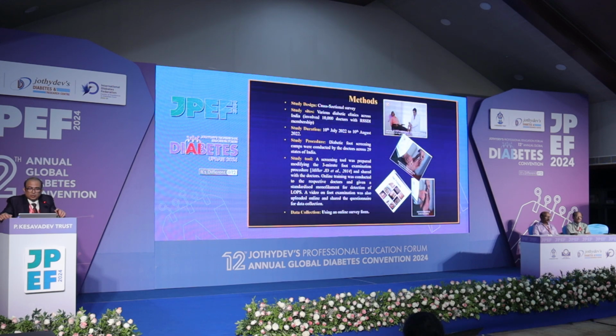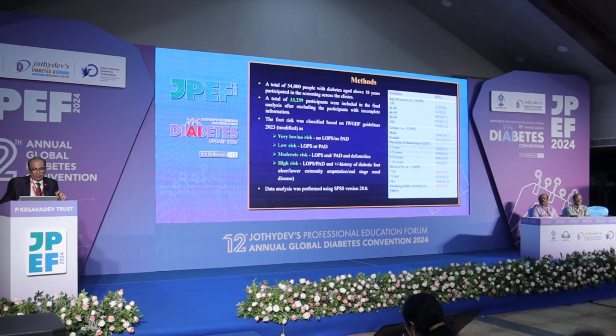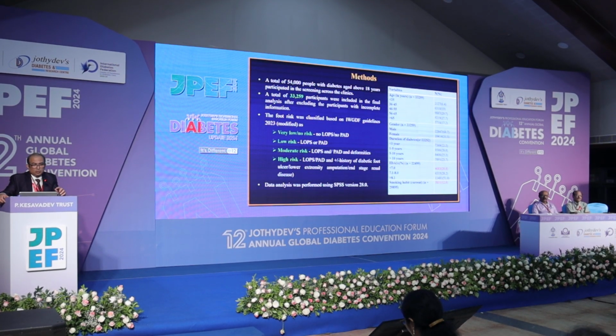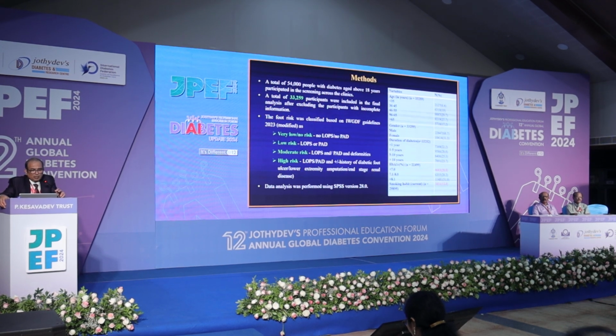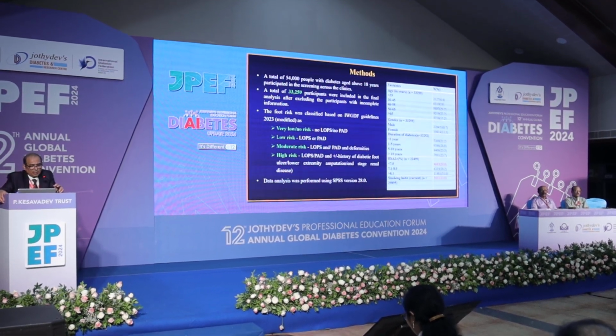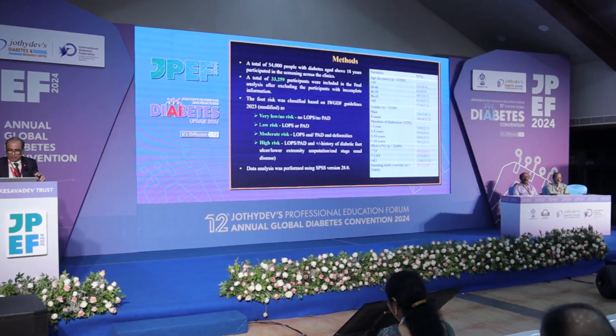A module was prepared and popularized amongst all the doctors, and using an online survey form, people participated in this. A total of 54,000 patients with diabetes above the age of 18 were enrolled in the study, and out of this 33,000 were included in the final analysis after excluding those where incomplete information was there. Based on the International Working Group definition of diabetic foot, the classification was made into different risk categories: very low risk, moderate risk, or high risk, and data analysis was done.